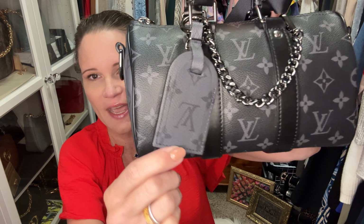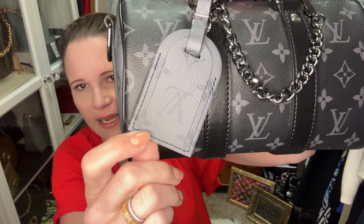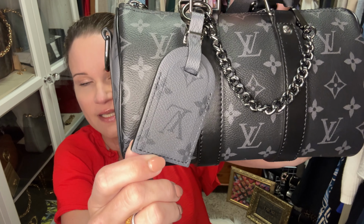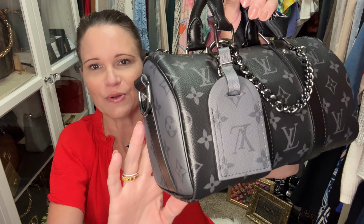The last Keepall 25 I have has this particular tag on, and I don't think that this is a stampable tag. I don't think you can stamp canvas. I wouldn't want to stamp it. It's got a beautiful design on it anyway. But this is my only canvas luggage tag, and I have always loved the canvas luggage tags. I would love to pick up one of the ones in the brown monogram. I think they're really cool.